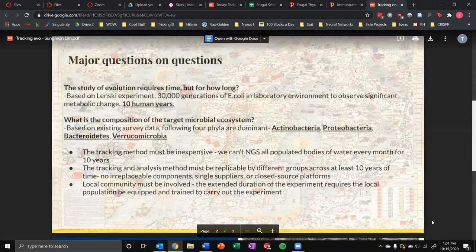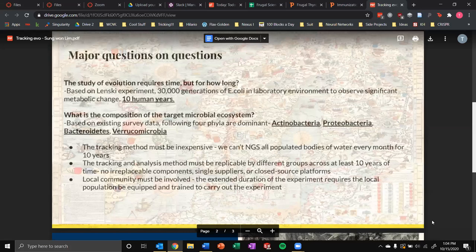Now, even with that said, this proved to be an increasingly complex and broad question. So we started asking more questions to narrow down the question itself. So what are we going to look at and for how long? Well, how long turned out to be a relatively simple answer.